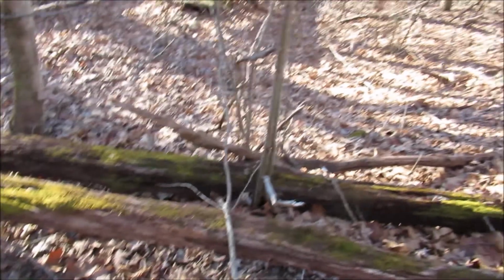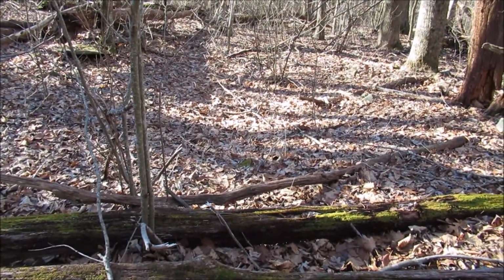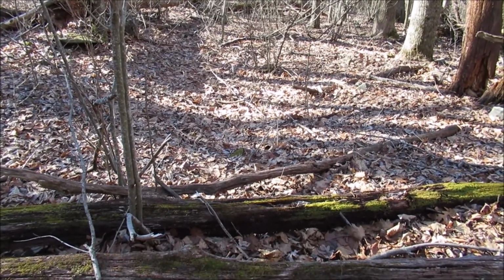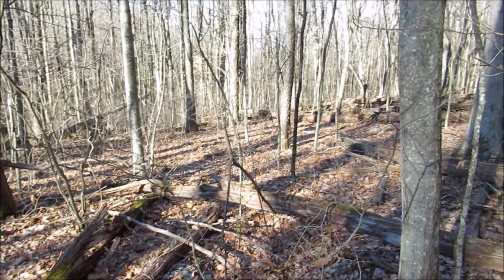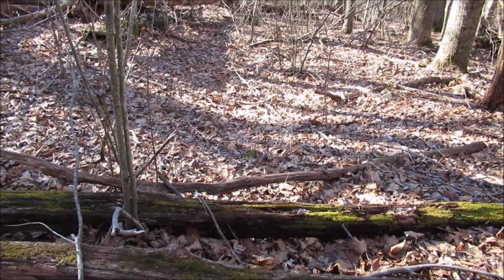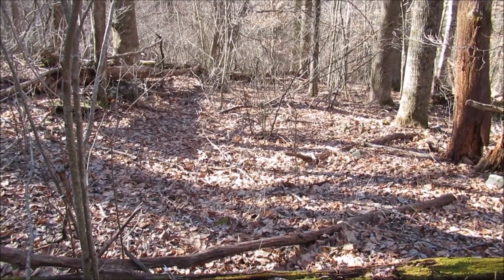So I think I'm going to start, and it's going down this way. Down that way I see a white pipe. So I think this thing should sweep around and head in that general direction to the right. So I'm going to follow this ditch here a little ways and see where I end up. Can't get so lost, right?